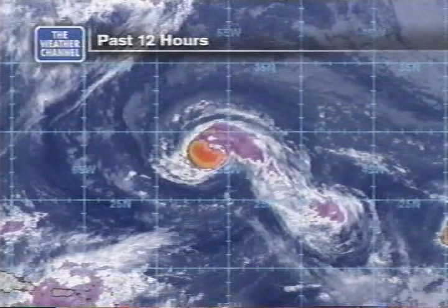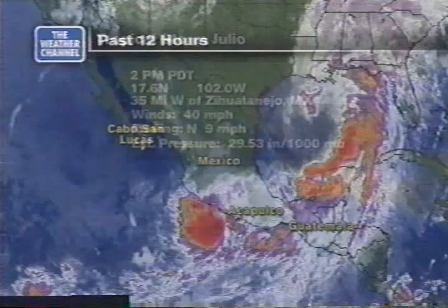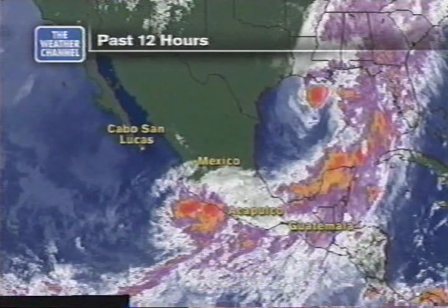Eastern Pacific, new tropical storm Julio. It will be short-lived, we think. Winds 40 miles per hour, moving to the north at 9, and you can see relative to the position, it'll be short-lived because it's right near the coast. But this could come on the coast and fester a little bit, produce significant rainfall and mudslides. So the potential for flooding and mudslides is high for that system, so be careful down there if you're heading that way. Let's get back to Christina now.